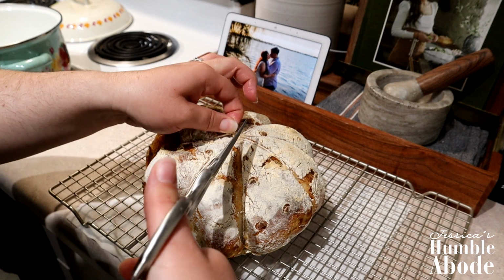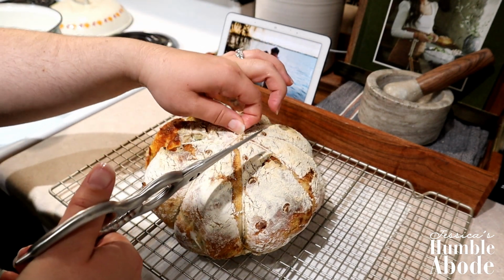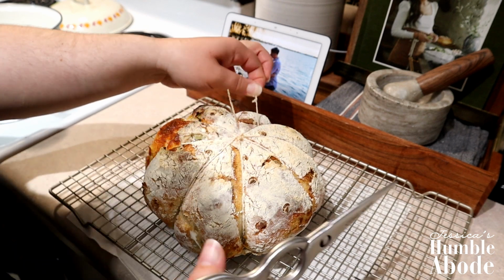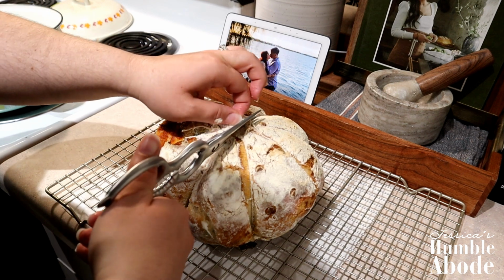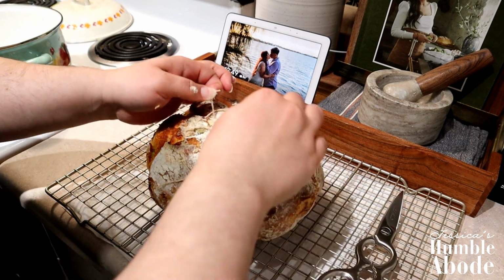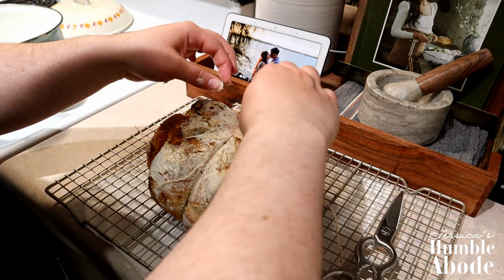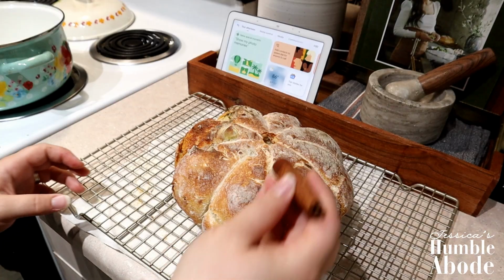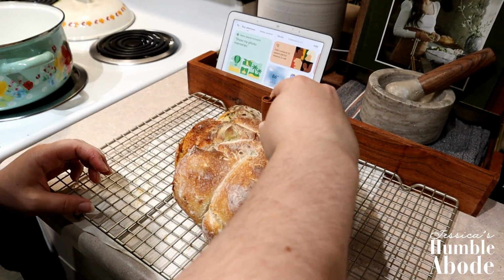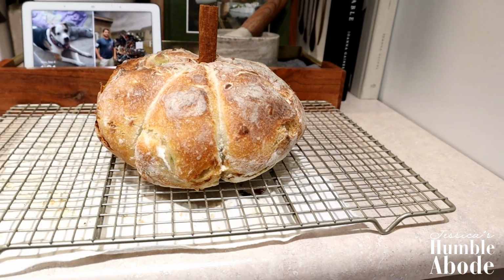Once I have the bread out of the oven, I cut off all of the twine. I put a lot of flour on here, so I wiped some of that off, but it doesn't matter either way. Obviously, you can eat it with all that flour on. I just wanted it to look nicer, so I'm cutting all the twine off, and then I'm going to stick a cinnamon stick in the top to look like the stem of the pumpkin, and it's ready to go for whatever event you want to take it to, or just to enjoy at home.